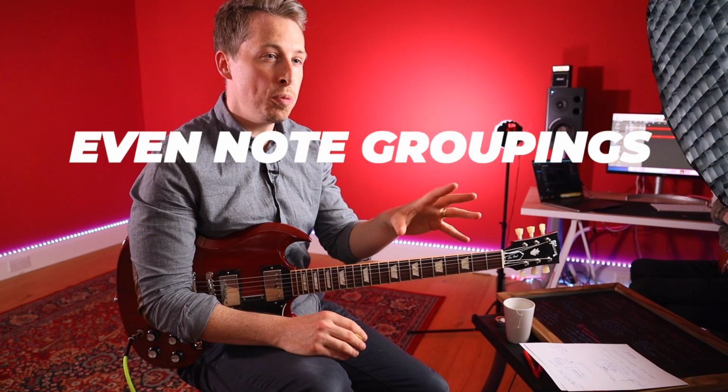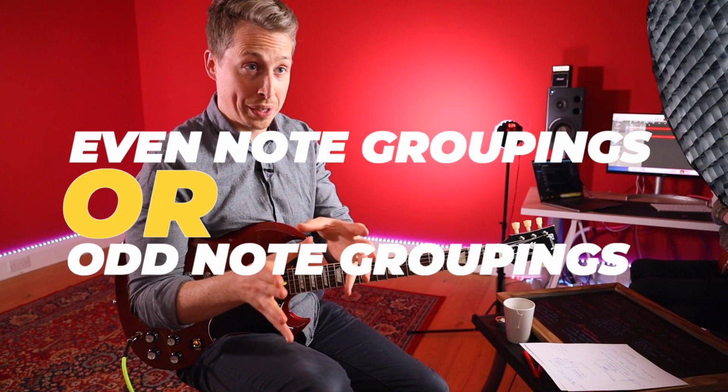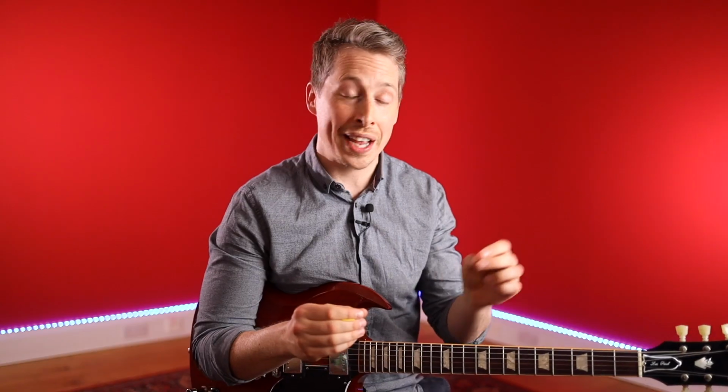When you're starting to play fast or you really want to push your speed, you start to look at the different types of picking. It comes down to whether you're doing even note groupings or odd note groupings. Let me just explain that a little bit. Even note groupings is very much rooted in the pentatonic, that two note per string concept.